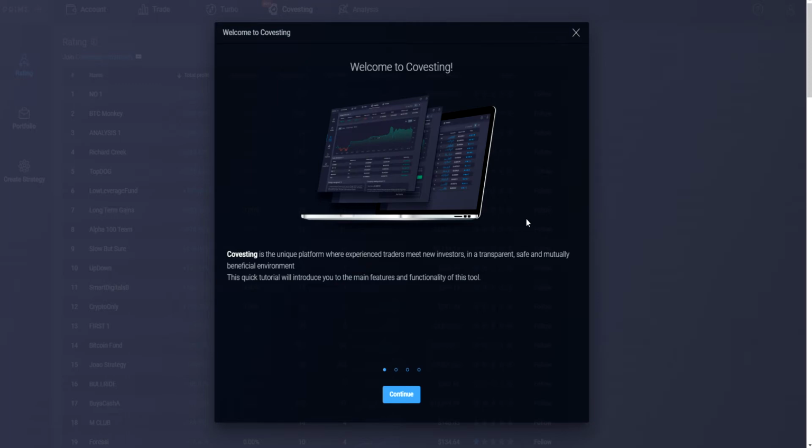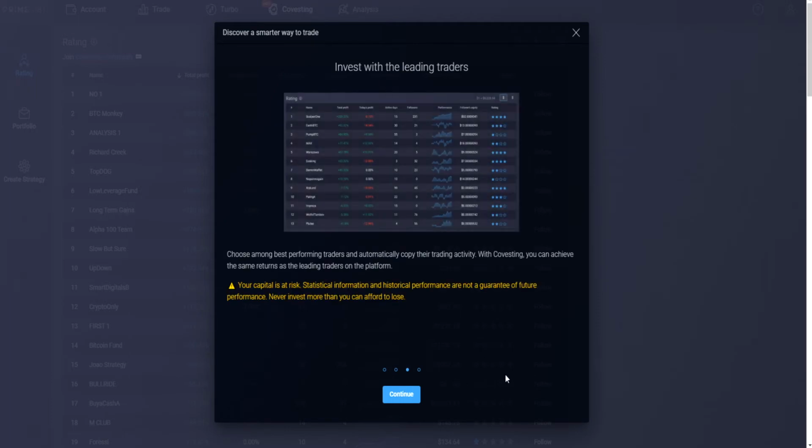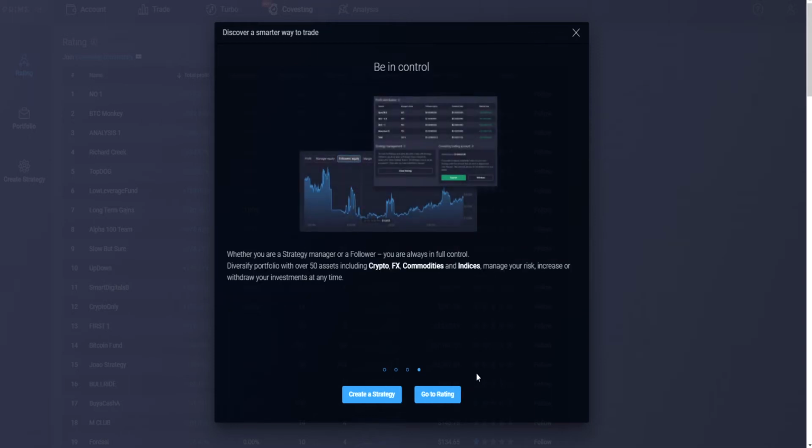It says, co-vesting is the unique platform where experienced traders meet new investors in a transparent, safe, and mutually beneficial environment. This is a quick tutorial to kind of get used to the tool. All right, so we see here you can follow someone's strategy and see how they're successful. And what happens is you can earn fees, or I guess profit, by profiting from somebody else, or if you trade, you can earn by someone paying you to follow your profit. But at the same time, you can lose money if they lose money. All right. Again, your capital is at risk because what you're doing is you're automatically copying other people's trades. If you're not comfortable and that person's just rocking along and doing well, you can copy it. Okay. So this is a good way for you to diversify your portfolio and try to create a strategy.